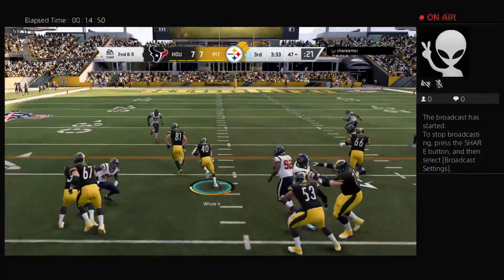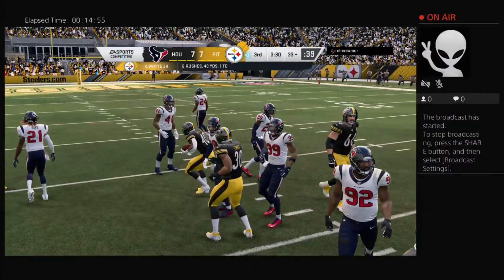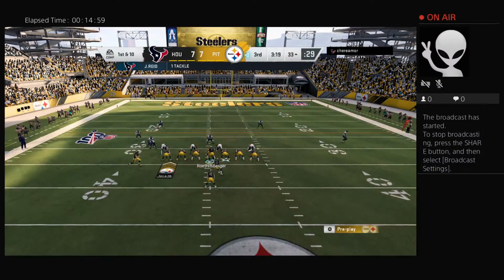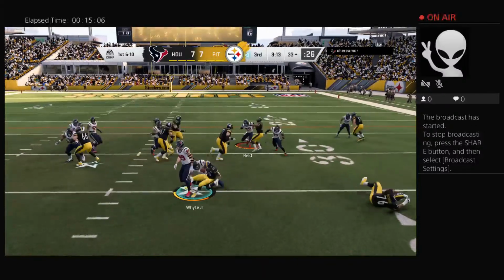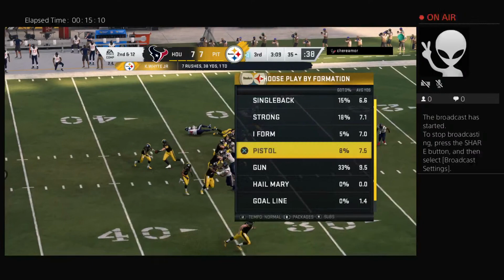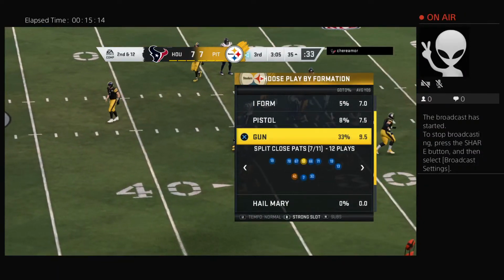Opting to run again here with White. And he's corralled, but not before getting it inside the 35. So they'll come up first and 10 now from the 33. Going right side is White. And that play is blown up, losing yardage back at the 35. It's a loss of 2 there, bringing up second down.